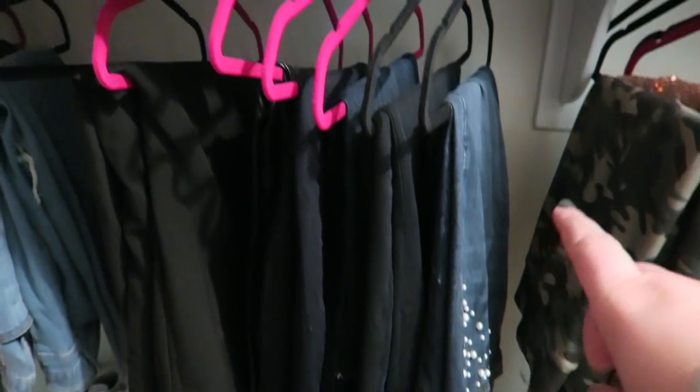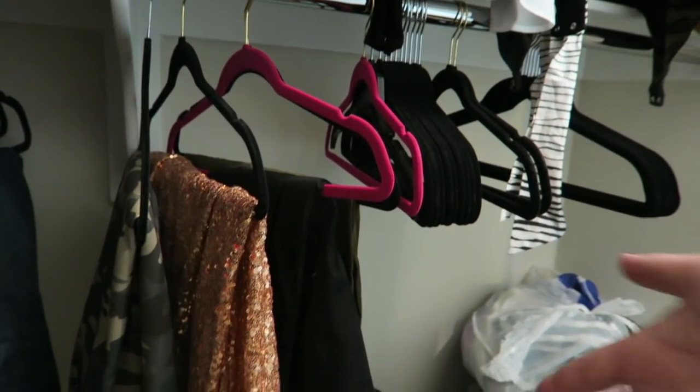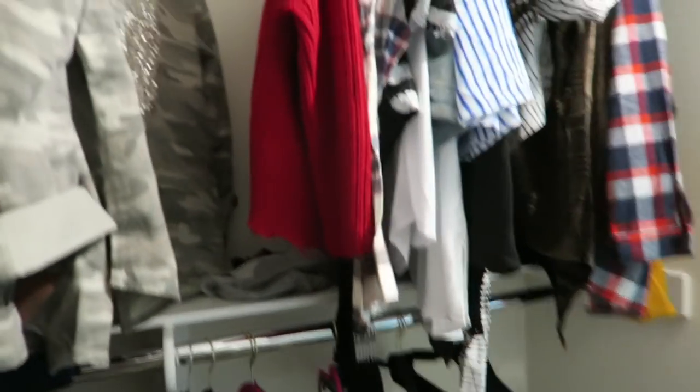And then the lost slipper. I have one. I don't know where the other one is. Here we have some denim. Mostly Good American. Couple pairs of Good American there. Couple pairs of Lane Bryant. I think those are a trouser. Then some skirts. Priorities. Camo. Rose gold. Like, and green and black. Like, what else do you need in your life?